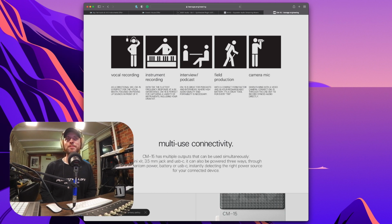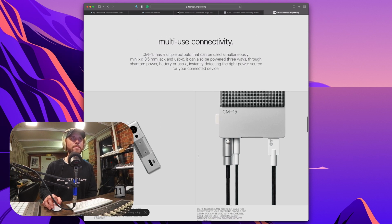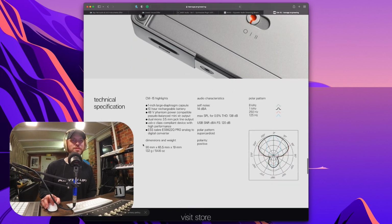And it can be used as a camera mic. So when filming a video, camera connects to the CM15 through the line out to record synced audio directly. Another interesting point of usage, sorry. Yeah, so multi-use connectivity. CM15 has multiple outputs that can be used simultaneously. Mini XLR, 3.5mm jack, and USB-C. It can also be powered 3 ways through phantom power, battery, or USB-C, instantly directing the right power source for your connected device. I mean, look, the more I read about this, the more desirable it becomes.